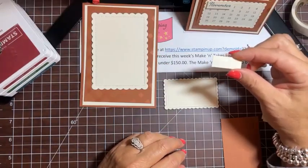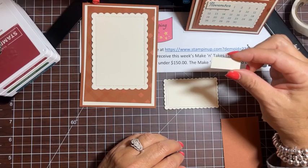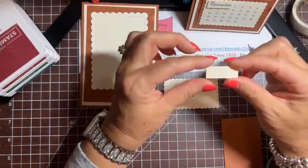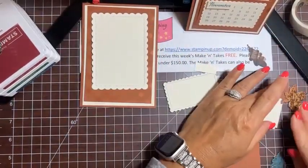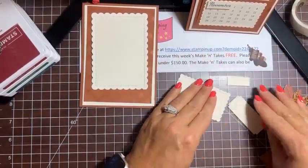Hold on. There's so many. It's 1 1/4 by 1/2. There's so many pieces of Very Vanilla. There's a lot of measurements. I had to look at them all to figure out which one it was.